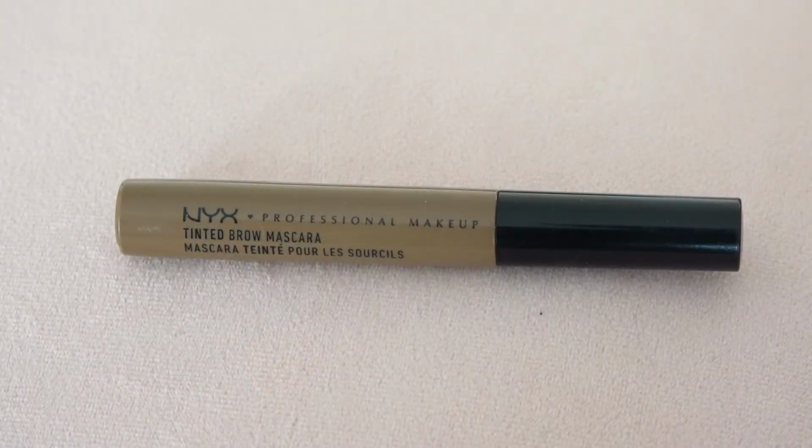I used up a brow gel. This is the NYX Tinted Brow Mascara, and I like this. Oh, I have it in the color, what color do I have? Brunette. I like this, however, when it starts to run out, it does not work well at all.